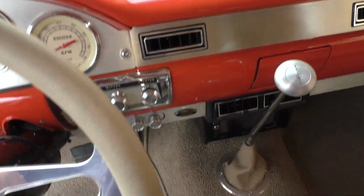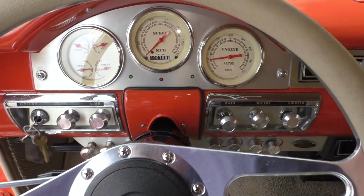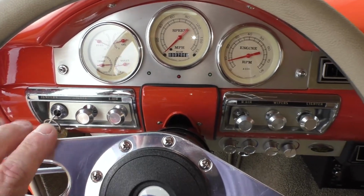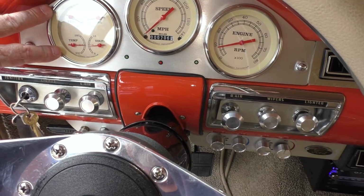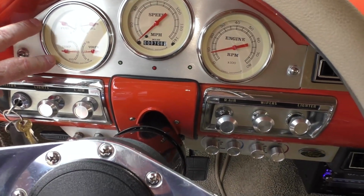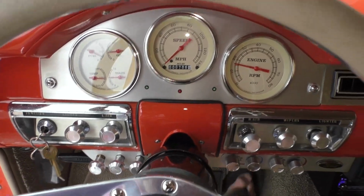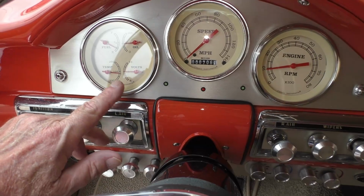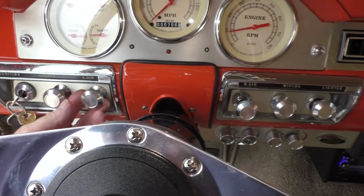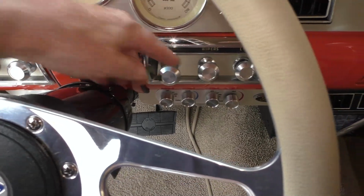Fired up and share some things with you. Electronic fuel injection starts right up. Classic instruments. Full gauge pack over here. Quarter tank fuel. 105 temperature. Oil pressure, 40-50 pounds. Has a cooling fan here where you can turn it on and off on the engine.